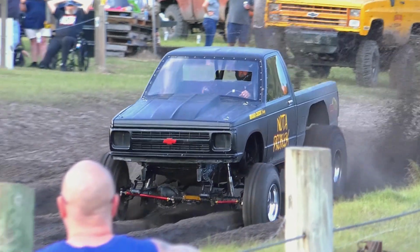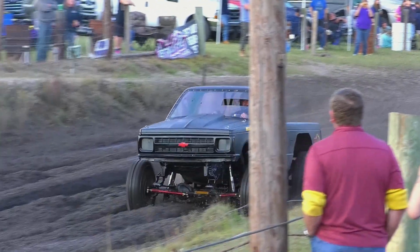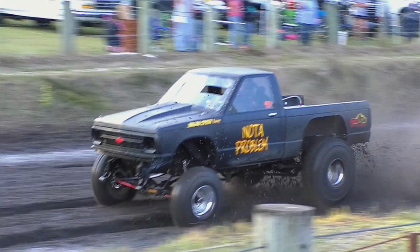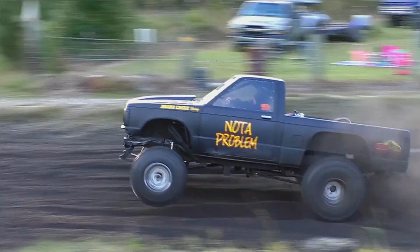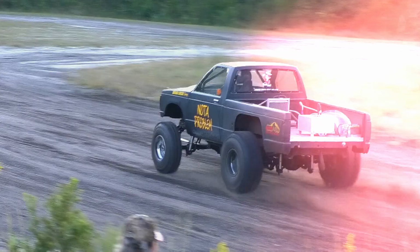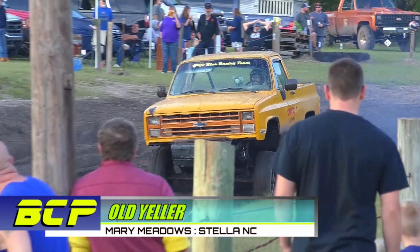Found some speed over here on the left-hand side of the pit as they're closing in on this left wall. Eddie Baylor took out one of the track markers a little earlier for them in the Unlimited class. Gave him a little extra room to play with in the middle of the pit there as he moves into the number 1 spot. Here comes Mary Meadows now and Old Yeller.